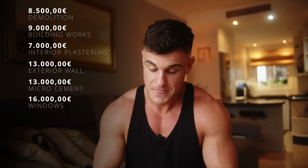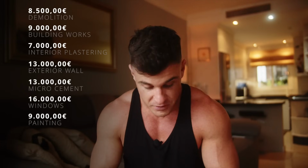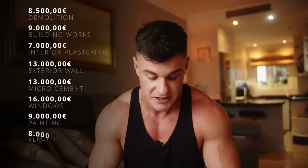So that was the next question. What's the most costly part of the renovation? It's the windows. So then 3 more things. The painting, simple as that. 2 coats, wall and ceiling, and exterior is 3 coats. So that is 9,000 euro. And the electrical installation, so new cables, lights, switches, sockets, all the USB plugs beside the sockets. So that is 8,000, and then to finish off, the new plumbing is 7,000. So that's the exact cost breakdown.